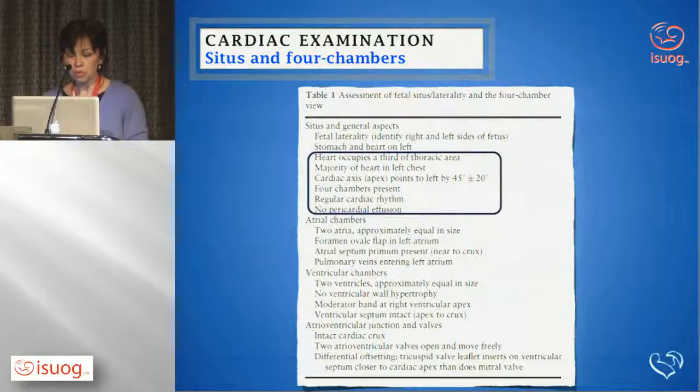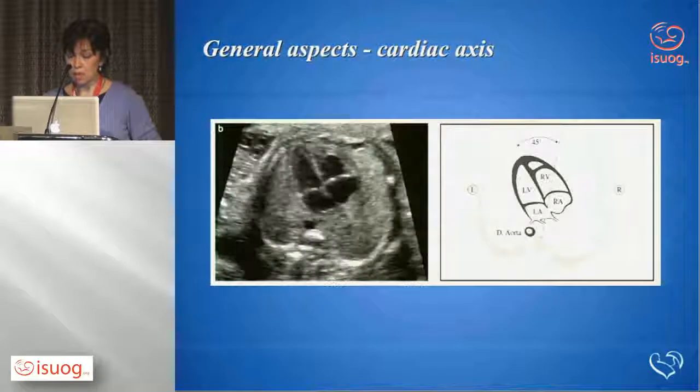Now, if we move on from the 4 chamber, we're still looking more at the general aspects within the chest, like the heart size, about a third of the chest, the cardiac axis, the rhythm, the contractility. And I'm going to start with the cardiac axis, and that's a 4 chamber taken from that same clip.